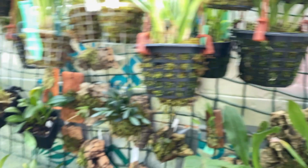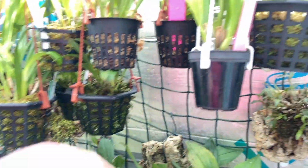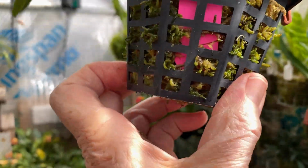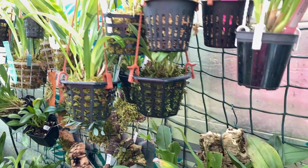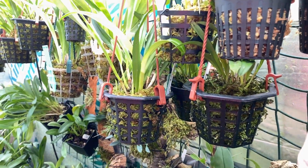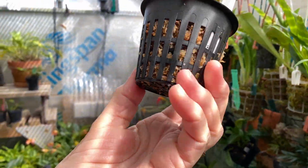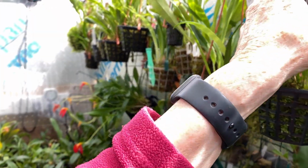Now, here we've got Deltoidea. Oh, please don't keep doing that. Lordy, lordy. Whatever next? That's Deltoidea. You know what I'm going to do this week when I find the ones that I found when I was watering that had spikes, and then I promptly forgot about them. That's another Deltoidea. And so is that one.